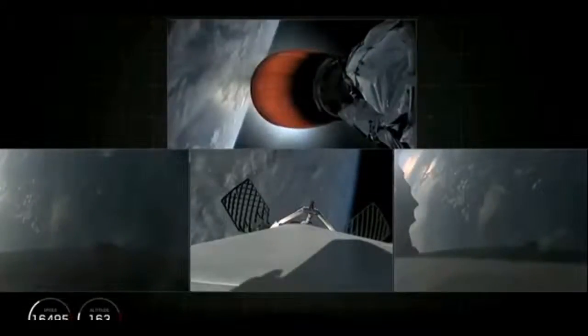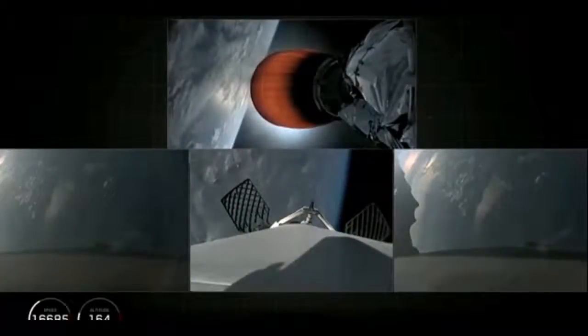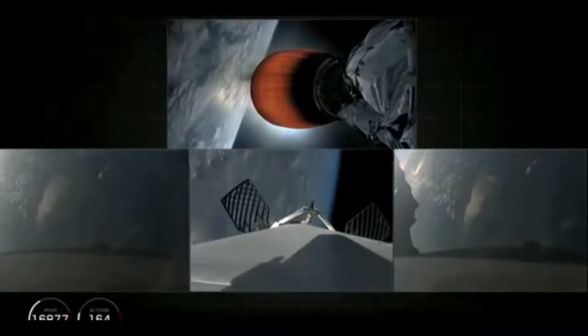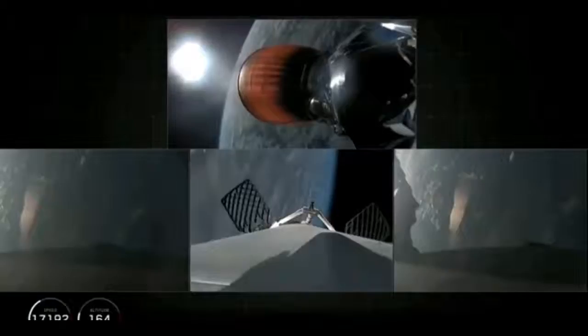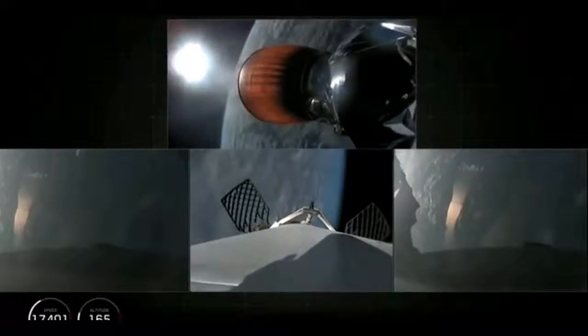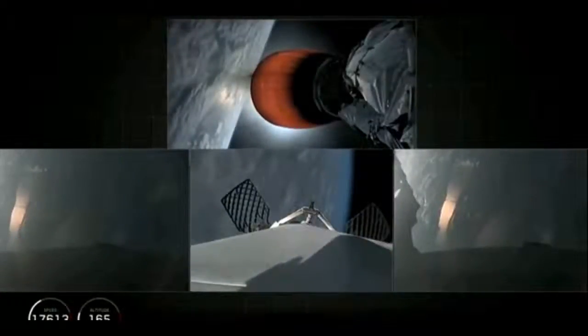Now coming up in about 30 seconds, the center core, which you see on your center screen, will begin its re-entry burn. At the time of separation, the side boosters are traveling slow enough to turn around and land at a side-by-side landing. You see the side booster on your right screen. Side booster entry burn has started.